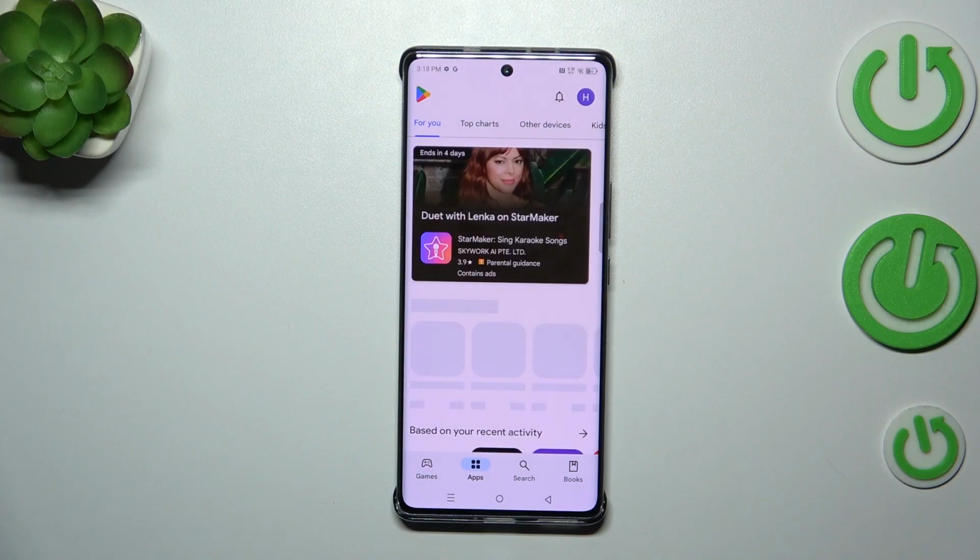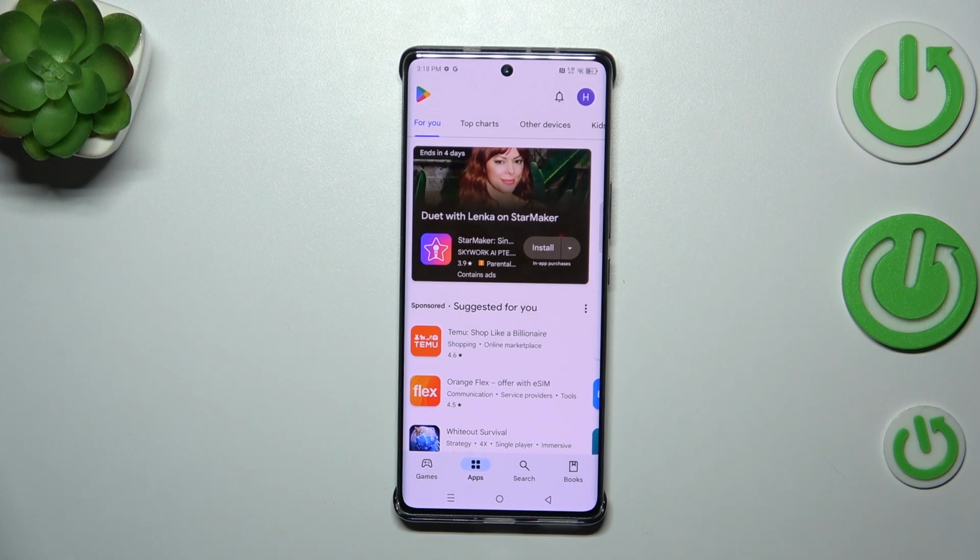You will be able to follow all of my steps if you've got your Google account added to the device. If not, you will have to right now either log in or sign up. Or you can simply check our tutorial of how to add or remove a Google account in this specific device.